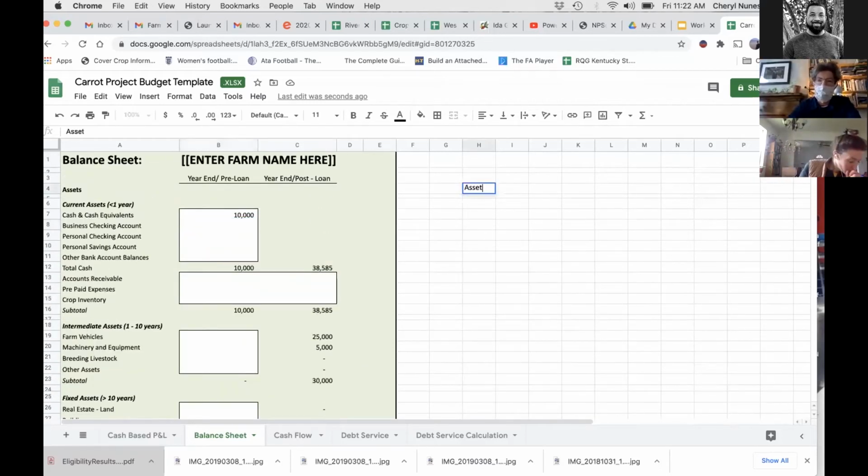We're going to say assets. We're going to have a liabilities column, and then we're going to have equity. So this is just your super basic balance sheet. We're going to put $20,000 of our own money in. This is owner's equity. Then we're going to get a $10,000 loan. Then we're going to purchase farm equipment for $15,000. And the rest is cash.